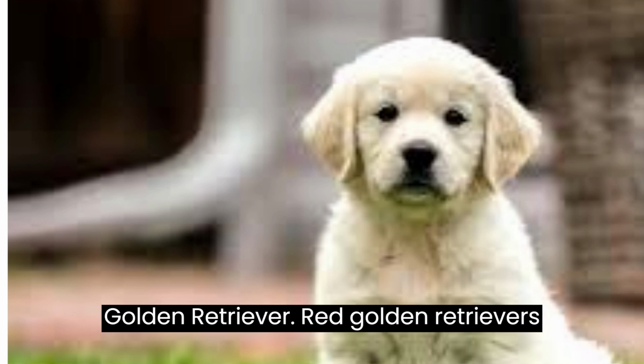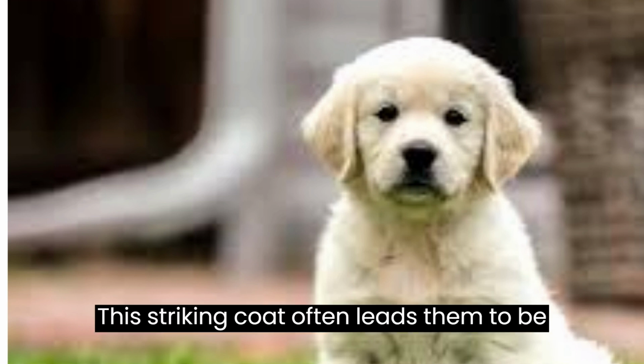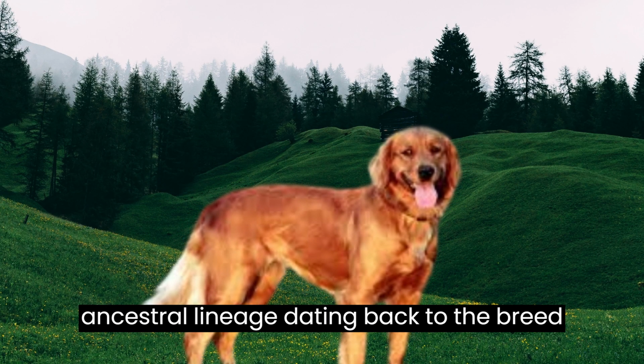Red Golden Retriever. Red Golden Retrievers boast a distinctive double-layer coat adorned in a captivating rusty red hue. This striking coat often leads them to be misconstrued as Irish Setters, a connection deeply rooted in their ancestral lineage dating back to the breed's origins.